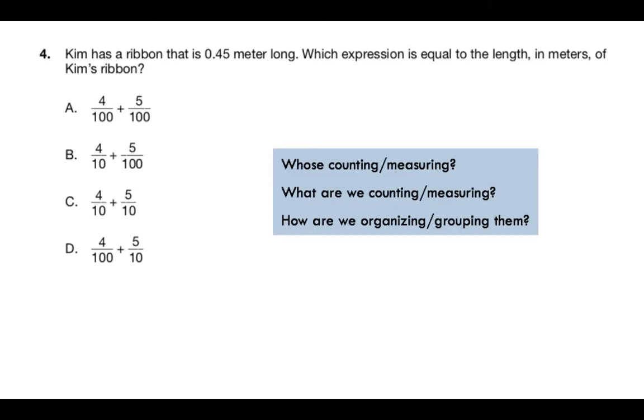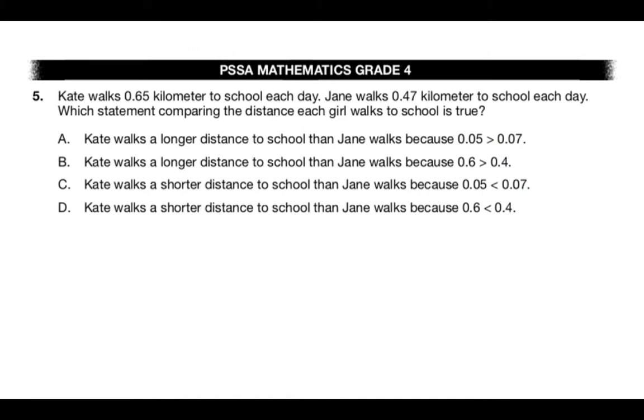All right. Oops, I forgot my question. Who's counting? Kim. What's she counting? The length of ribbon. So it's a length. And she's not organizing them in any way. They're just giving it to you in one representation and asking you in a different representation.